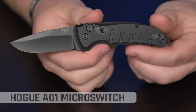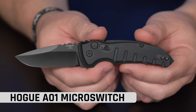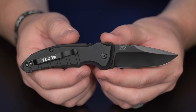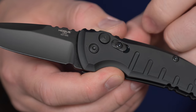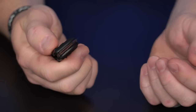All right, guys, up next, I have the Hogue Knives AO1 Micro Switch. Now, this is actually a pretty cool little blade. It's CPM 154, it's got aluminum scales, it's got the reverse, not deep, pocket clip. It has the lock, so you can lock the blade out or you can lock it shut, which is pretty cool. Hogue makes a good knife.